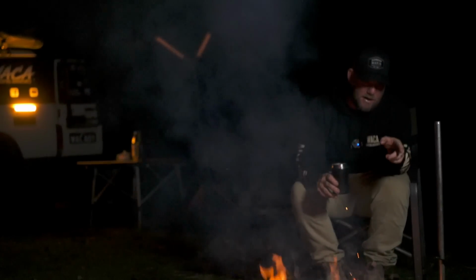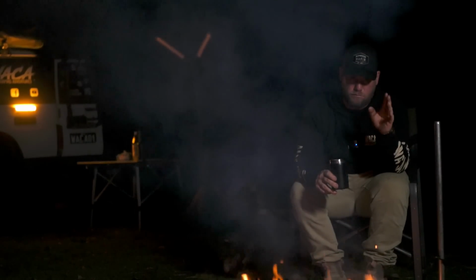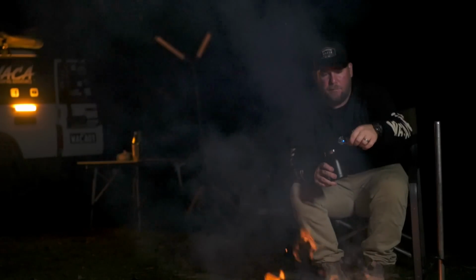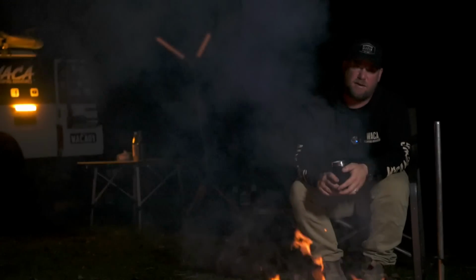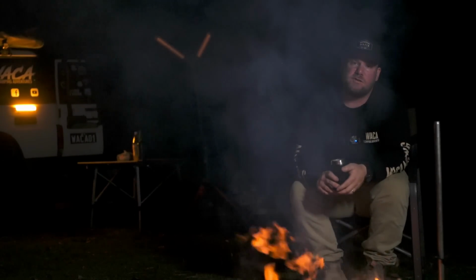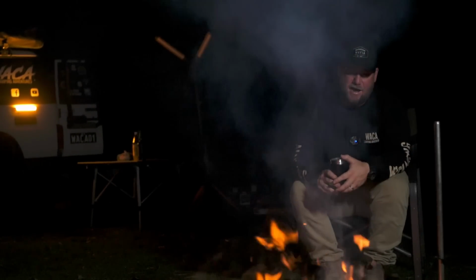Great thing about that bloody hillbilly camp cook set there. You can literally just pan it around in the morning. I'll pan that back around again, scrape it clean, and start cooking on it again. I'd love to show you guys what's happening in the morning. It'll be another little cooking segment because I love it.